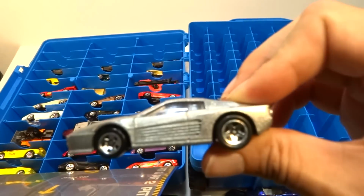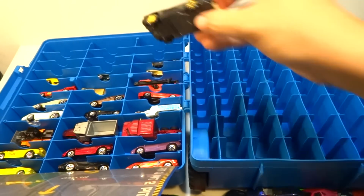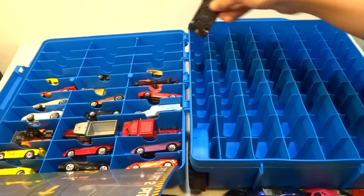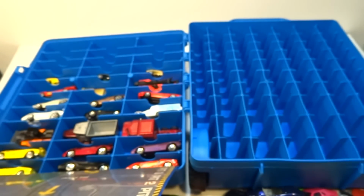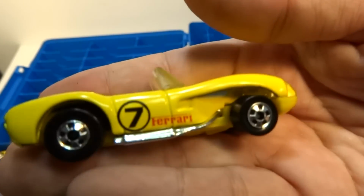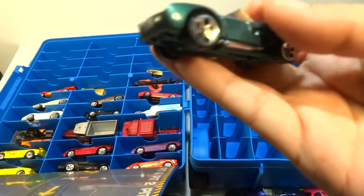Here's another one. Same thing. And another one. And another one. And guess what? Guess what I have? You'll never believe it. Another one. This one has the best wheels. Those are some of my favorite Hot Wheel wheels. Here's a little Jaguar. Oh no, it's a Ferrari. Sorry, I'm wrong, because I was looking at something else. It's a little Ferrari.